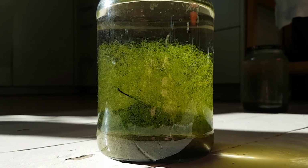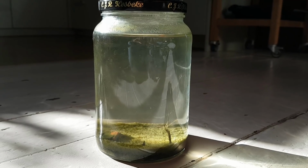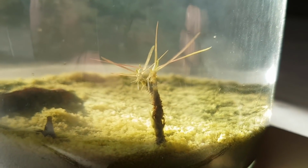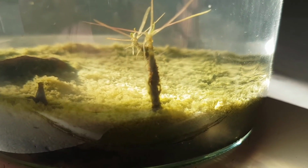Hello! Today we're going to have a little look-see at the natural ecosphere and the planted ecosphere, both 3 years old and almost a quarter. This very video is also the 100th Life in Jars video, more on that later.